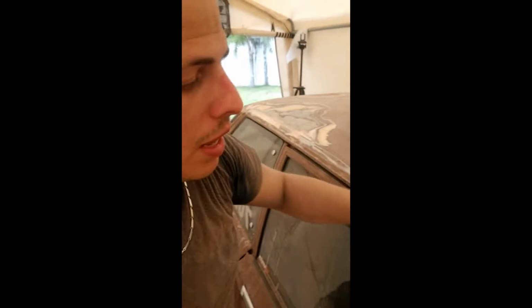So basically what we did today is what I showed you. We did the roof. It's beautiful. It's all faded up. I gotta do the little rust spot on the other side.